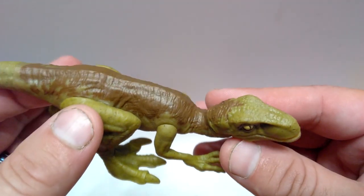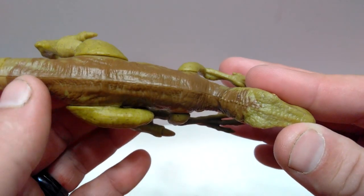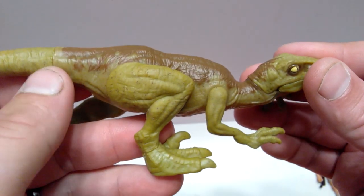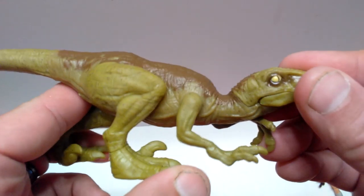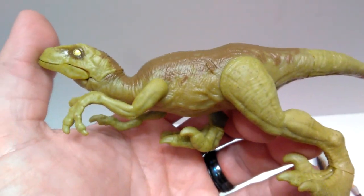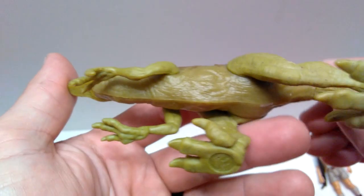As we move back into the neck, you can see that it gets this dark brown up on the top, and it's kind of all over the place, but then splotches down onto the sides, and then ends, of course, right here at the tail like they pretty much always do. But I still think it looks really, really nice, and the brown and green really does look very natural together. I think that's really quite beautiful looking, honestly.